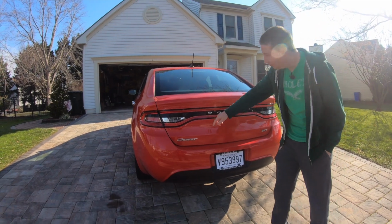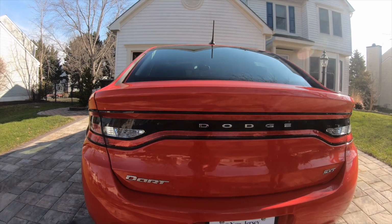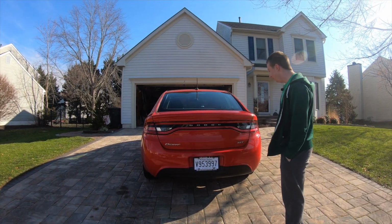However, Dodge has thought of that, and if you look closely, there's actually black trim around the taillight to make it a little more distinctive. And I really like that. That makes it just pop that much more and go along with the red, and it really matches.